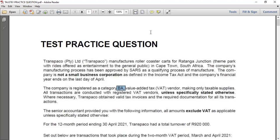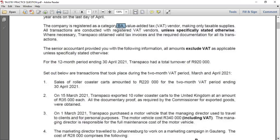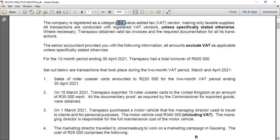Remember that for you to be able to, for example, claim input tax, you should have all the documentation that is required. So that statement they are giving you shows that whenever the VAT input can be claimable, they have all the documents to prove it so that they can qualify for that VAT input. Right, the senior accountant provided you with the following information. All amounts exclude VAT if applicable unless specifically stated otherwise.